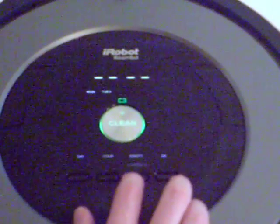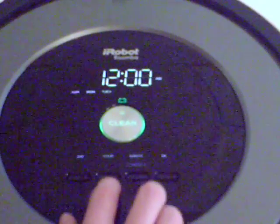Another thing that the 866 does, an update from the 630, is that it has scheduling. You can schedule it on the top of your unit, and when you get your unit, you can play around with it and you'll see how it works. It's very easy. Set the time of day, then set your scheduling, and you can schedule it to come on any time of the day, 7 days a week.